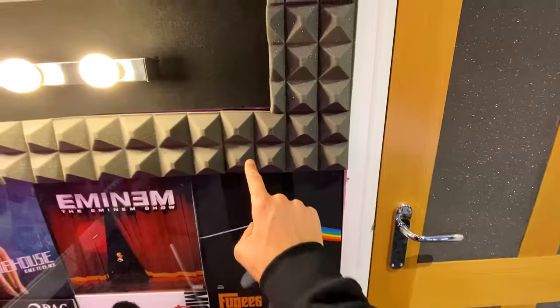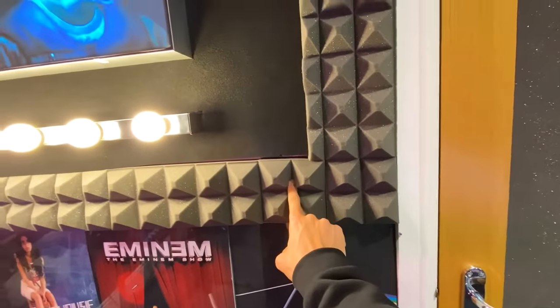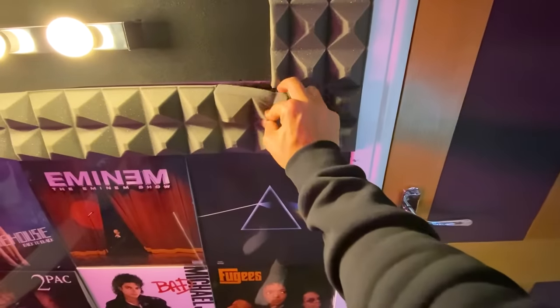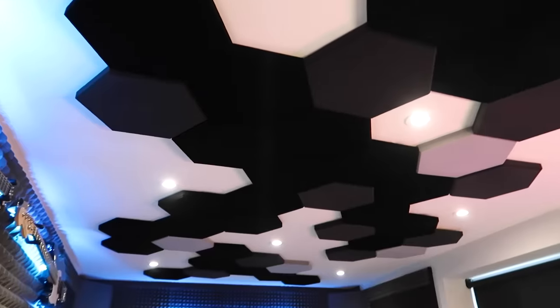What else we got? We got a secret switch over here. So hidden behind here is the secret light switch for the room. So that turns the lights on, switch that, and they go off, on, off. And I can pull this out. You can see. And that's how we created an invisible light switch. These ceiling panels, they absorb sound, so they help with the reflection of sound in the room. So watch this, you'll hear the sound difference from inside the studio versus out.